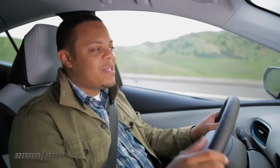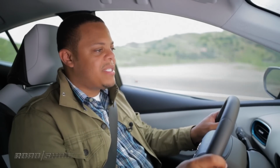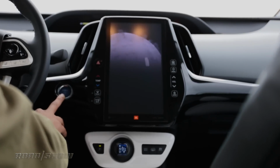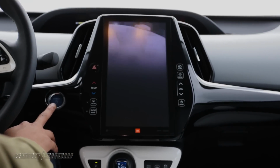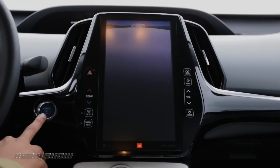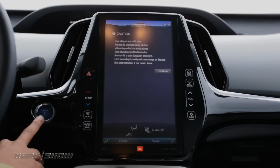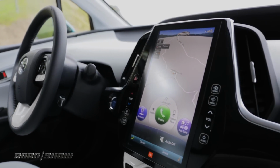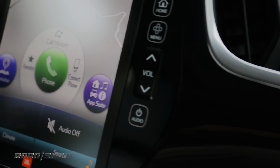Now, while we're here, we have to talk about the tech, which is kind of a mess. Toyota's outfitted the Prime with this large, vertically oriented touchscreen system, which is flashy, but also kind of terrible. I think it's the worst part of driving the Prime this week. Physically, the screen tends to get glare and washes out in the sunlight, so you got this huge screen and half the time you can't see anything on it.